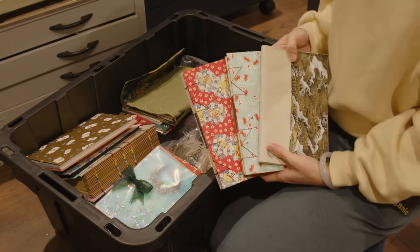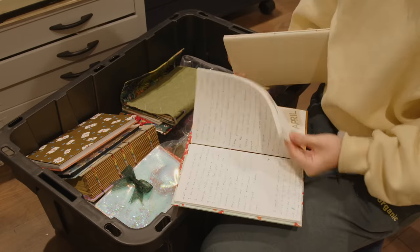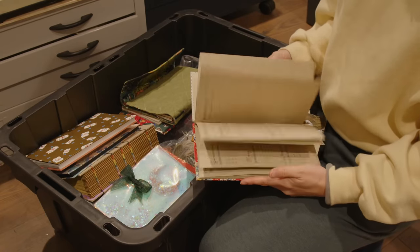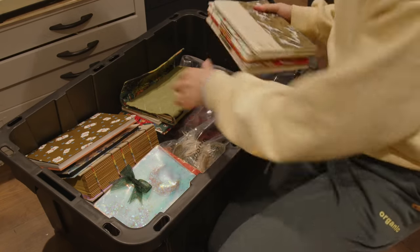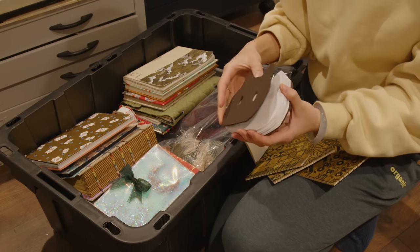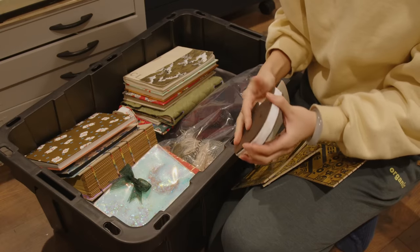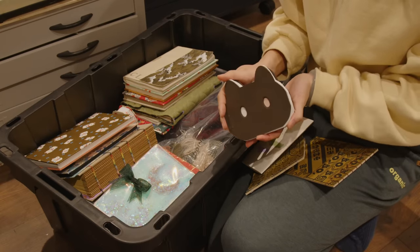These are old journals and planners from the last several years. A cookie cat book from Steven Universe. It was so hard to make the curved edges and the shape.